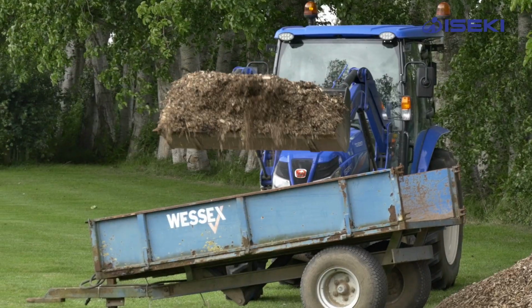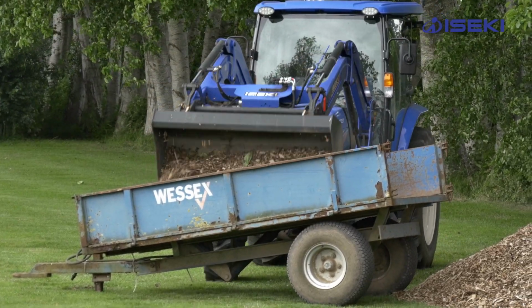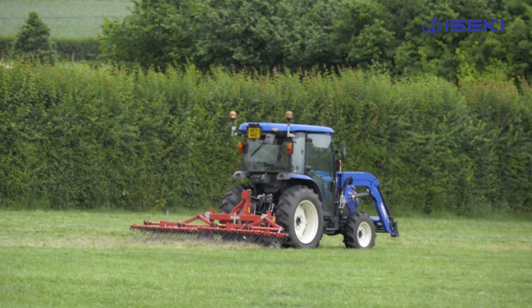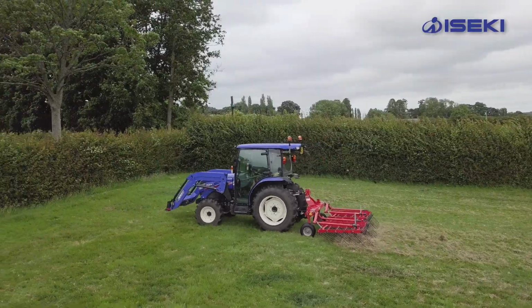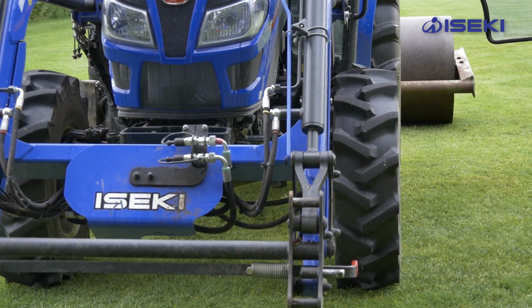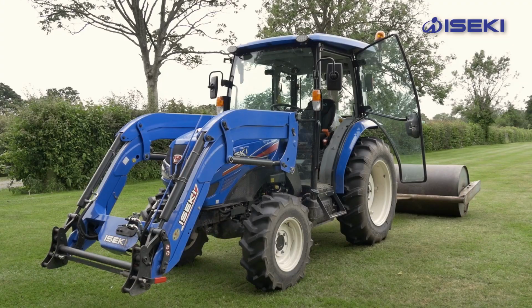I'd highly recommend looking into ISEKI for anybody, because once we got this tractor, we haven't looked back. And that's absolutely brilliant for us, you know. So yeah, I would highly recommend ISEKI in this particular tractor and all the other models.